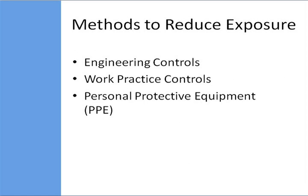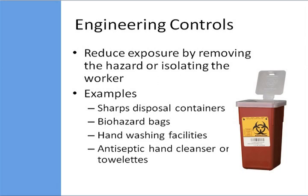Methods to reduce exposure to bloodborne diseases include engineering controls, work practice controls, and personal protective equipment. Engineering controls reduce employee exposure by either removing the hazard or isolating the worker. Examples of engineering controls include sharps disposal containers, biohazard bags, readily accessible hand washing facilities, antiseptic hand cleaner in conjunction with clean cloth or paper towels, or antiseptic towelettes where hand washing facilities are not feasible.